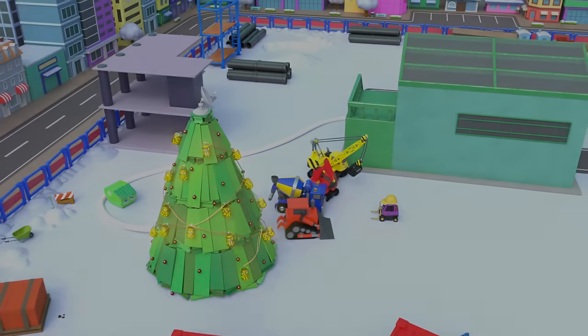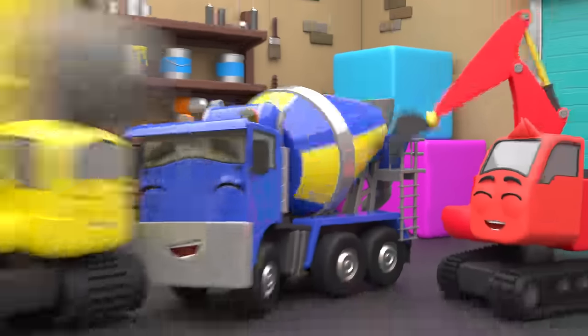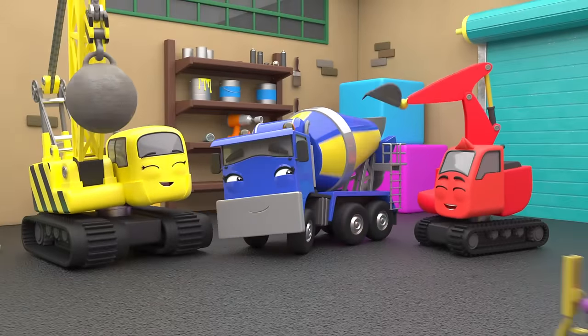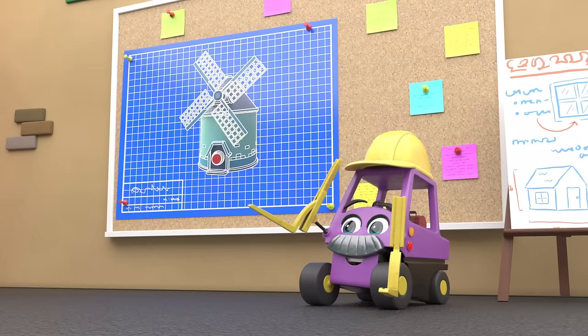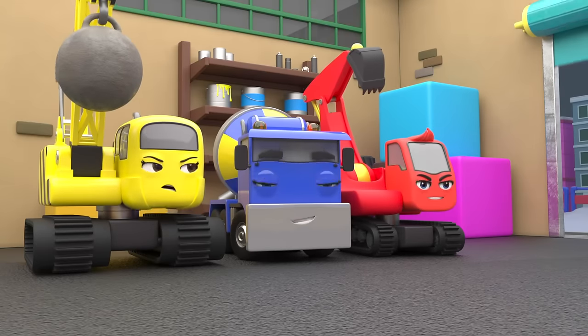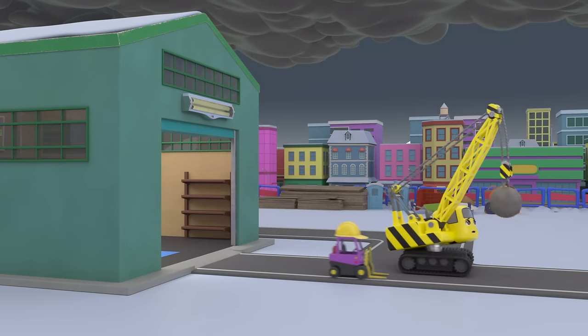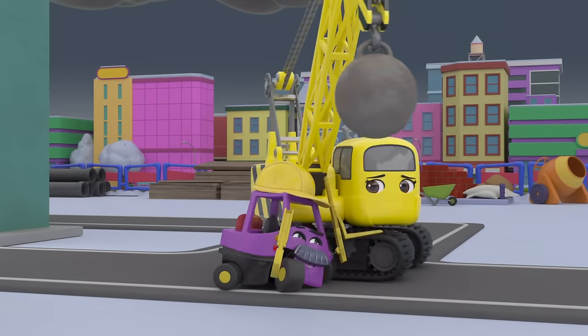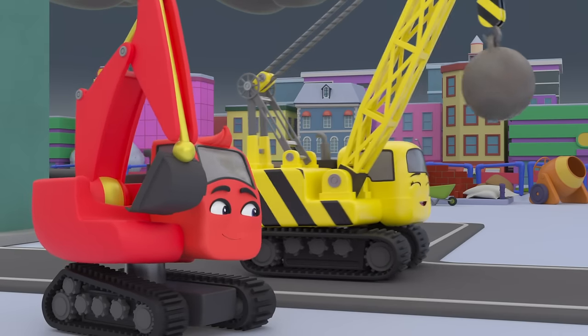Merry Christmas, everyone. It's a winter's day at the construction HQ, and all the crew are excited to get to work. Oh, today they're building a windmill. Hooray! But, oh dear, those dark clouds don't look good. They'd better get to work fast.